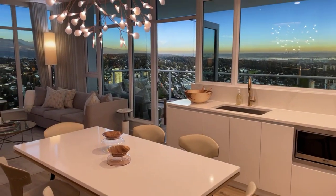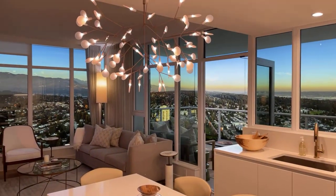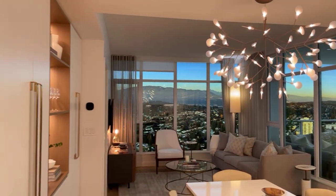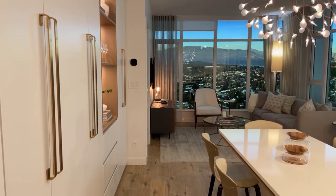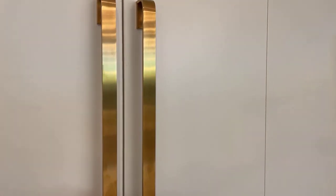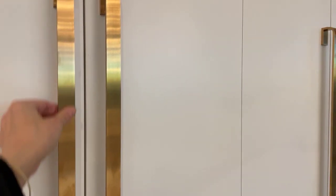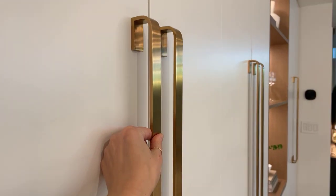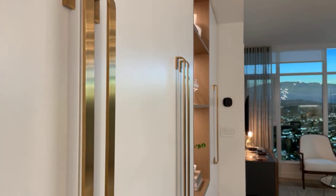What I didn't mention is the fixtures and hardware. You can choose, regardless of which color scheme you prefer, you can actually choose the hardware style. So in this particular one, they've got what's called like a champagne. In the video, I'm noticing it shows a little more gold. It's actually a little bit more of a softer, almost rose gold type of color.